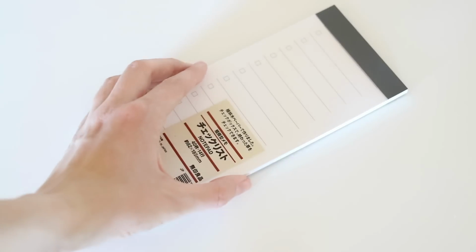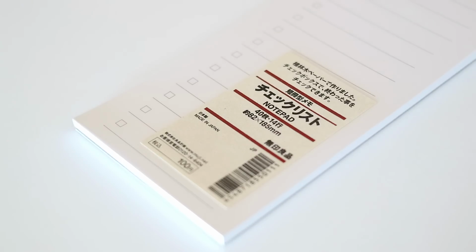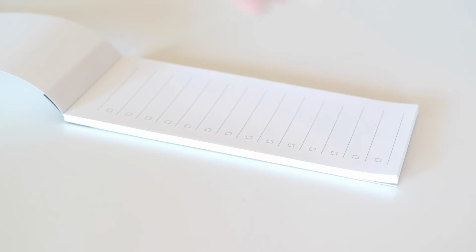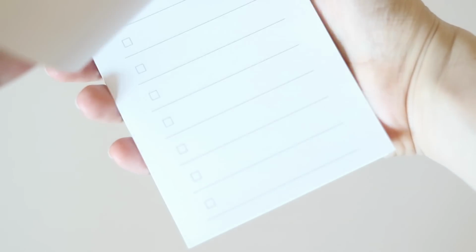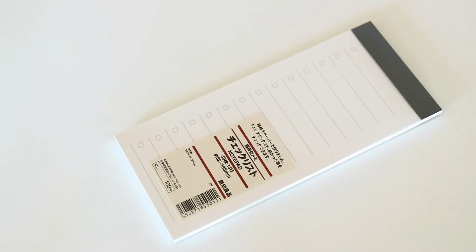Next up is an item that I also got in my last Muji haul, and that is this notepad for to-do lists. I finished every single sheet of my last one, so I was very pleased to find that these were still in stock this year. These notepads are so simple and minimalistic, but at the same time practical, so they're definitely one of my favorite stationery items. This one was also very cheap, so I would highly recommend trying this out.